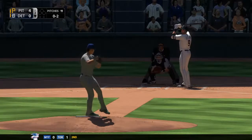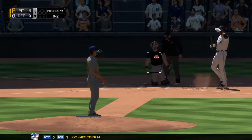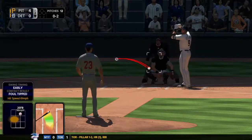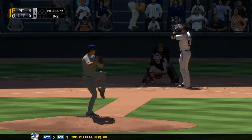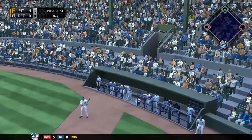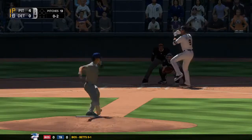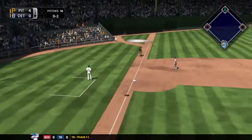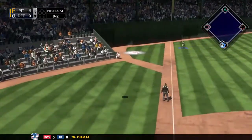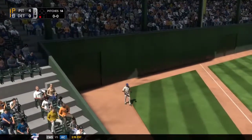The next 0-2. Fouled away. The 0-2 once more. And another foul ball. Lifted down the line in left. Floyd on the move. One away.